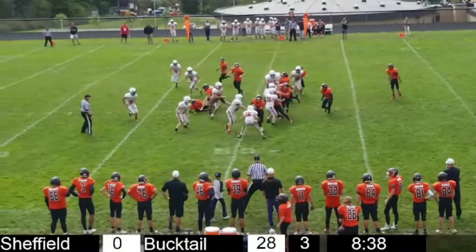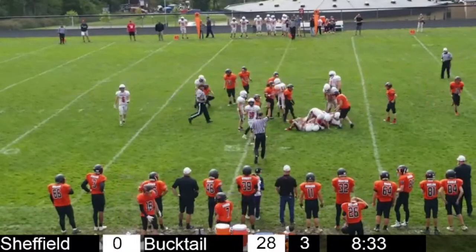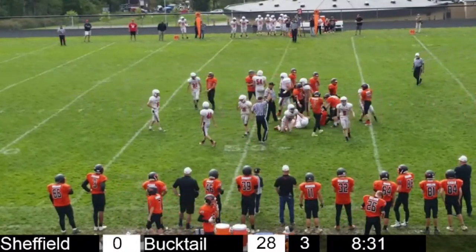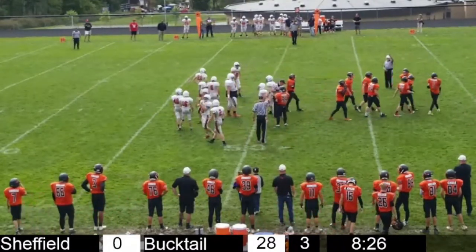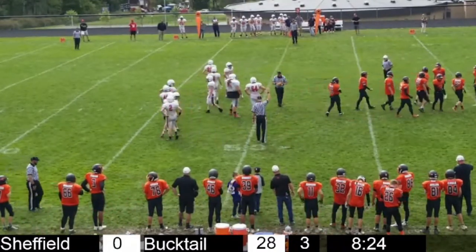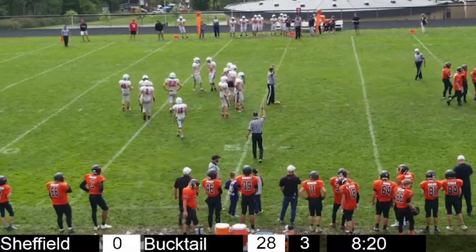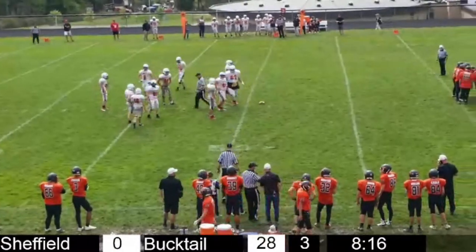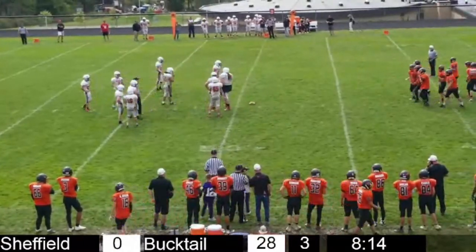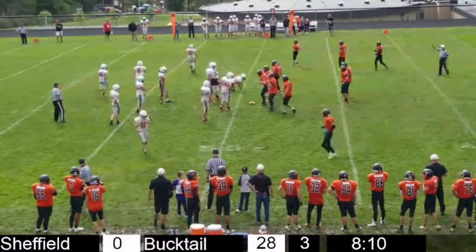And give to Matt Galouche again, trying the left side, and nothing doing there. Gets back to the line of scrimmage, and that's it. Colton Fleischer and Evan Hillier combining on the stop. And Hillier has spent most of the afternoon defensively in the Wolverines' backfield. Makes it a Luton's Plumbing, Heating, and Air Conditioning 3rd and 9 for Sheffield.